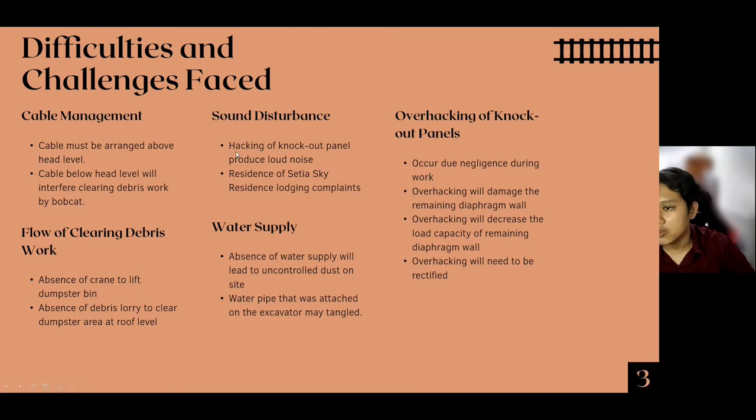The third one is sound disturbance. As you all know, hacking of knockout panels produces a really loud noise. So when the hacking noise was out of control, the residents of Setia Sky Residence would lodge a complaint about the noise.